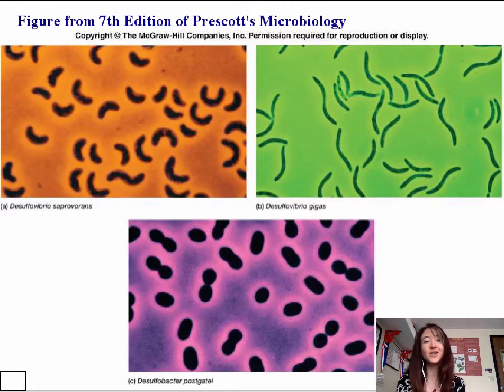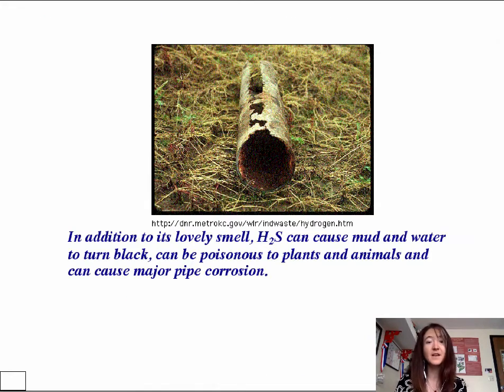I have a couple of pictures showing some of these. So you can see upper left is kind of a vibrio-shaped cell, and that's a Desulfovibrio. So that's where that name comes from. You can kind of see down below that we may have something that's shaped more like a coccobacillus, Desulfobacter.